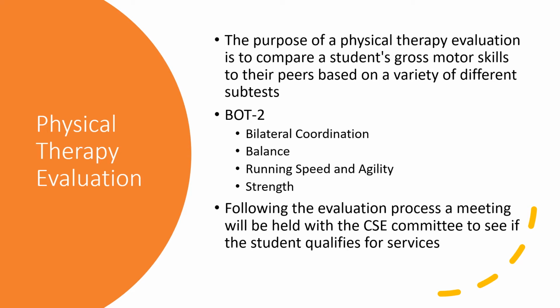So if there are deficits seen during the screening process that are a concern to a student's school-based participation, a full evaluation is recommended. Once parent consent and a script from the MD are signed, the evaluation process will begin. The purpose of a physical therapy evaluation is to compare a student's gross motor skills to their peers based on a variety of different subtests. The evaluation tool I use is the BOT2. Those are the four areas that I look at: bilateral coordination, balance, running speed and agility, and strength.